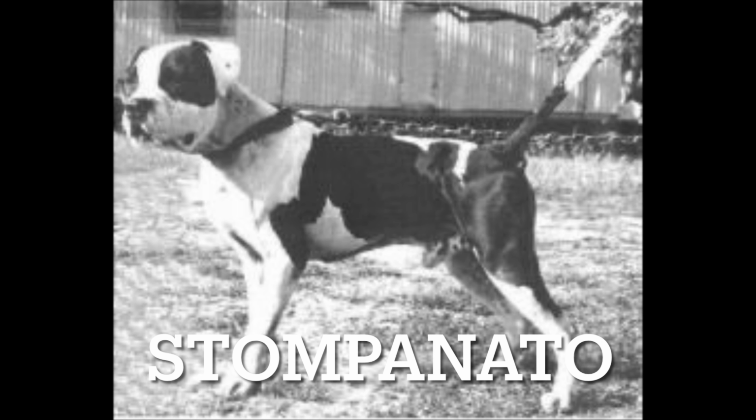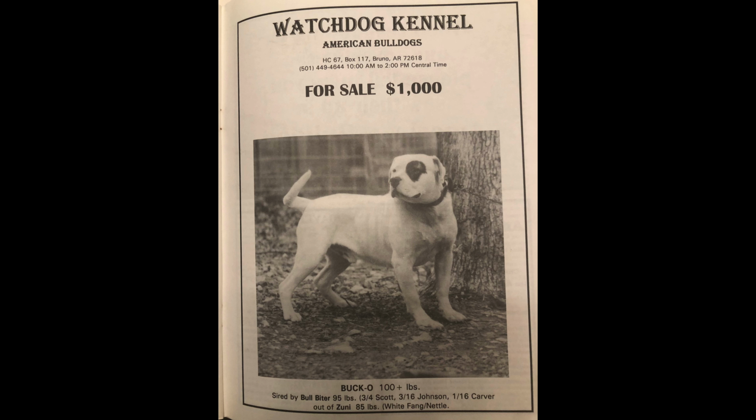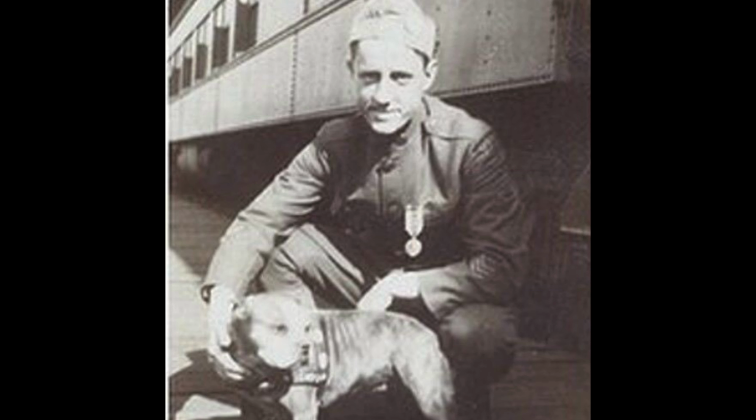Alan has also mentioned Maurice Carver before in interviews, and I have personally asked if Maurice ever used American Bulldog in his American Pit Bull Terrier, because Carver's Stompanato very much resembles an American Bulldog. I was told no, but I have a feeling that Casey Couturier might have information on that. The reason I say that is because the old American Bulldog review magazines mention Carver blood in some of the American Bulldogs.